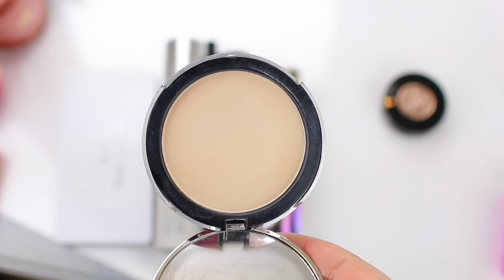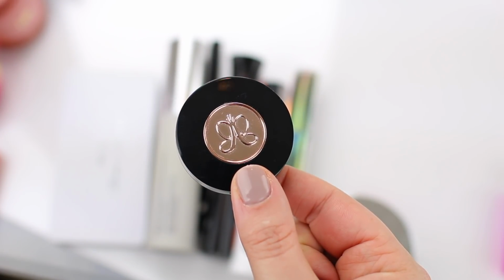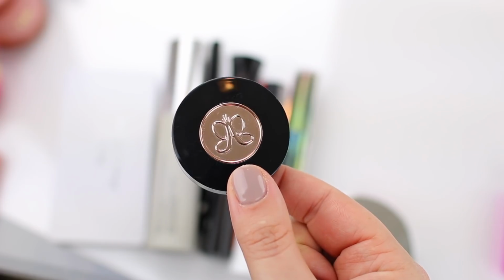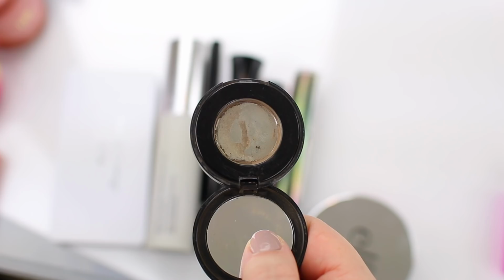So I'm going to get rid of this because I just don't actually enjoy the product anymore. And then I did finish up my Anastasia brow powder. This lasted me forever and I love this. I did repurchase it, so I am working on a new one in my collection right now.